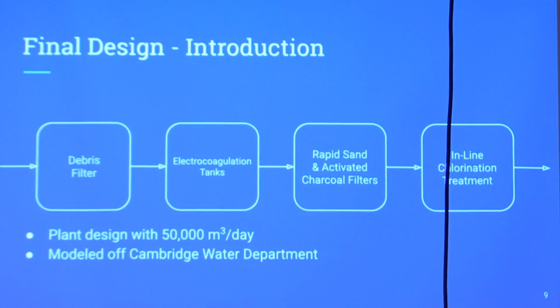All right. So this is a real simplified block flow diagram for our final design. It is based off of the Cambridge water treatment facility.